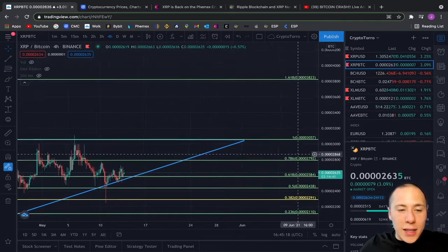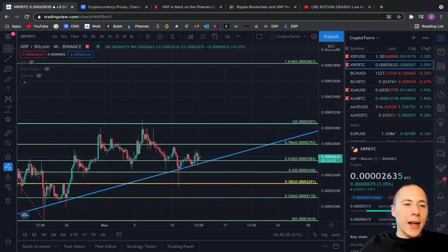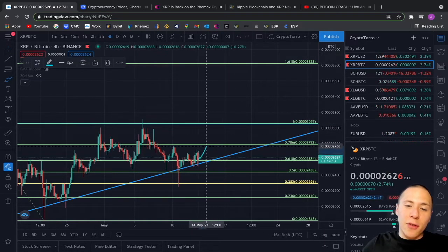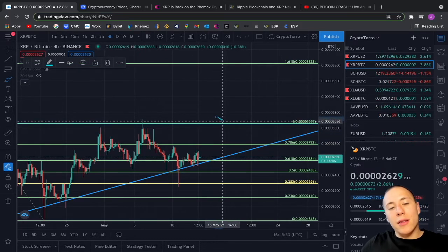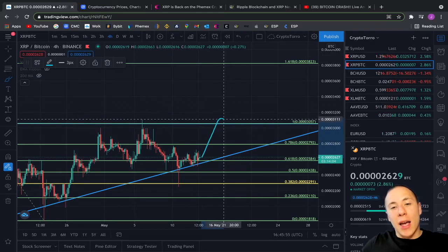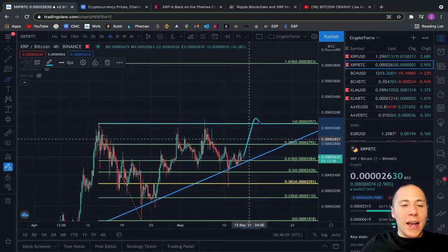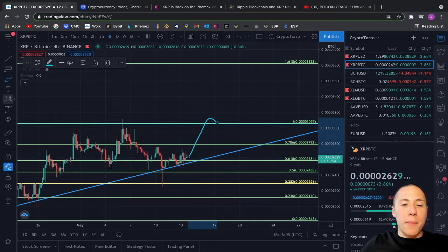And what we're currently seeing is XRP is right now trading on the upward sloping support line of this ascending triangle, and what I'm personally waiting for is for XRP to break through this level of resistance and find support on this previous level of resistance. And after this confirmation, I am absolutely sure that we will be seeing a huge move and momentum towards the upside on XRP being created.